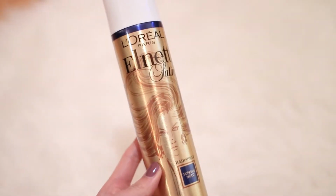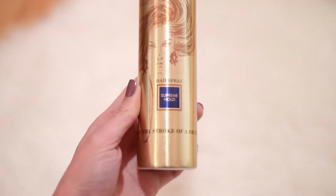But I just got the Elnett Supreme Hold, and I've got to say, it is super touchable, and it feels like you really have nothing in your hair, almost to the point where I'm wondering if it's doing anything. I've got to say, I hate the smell of this. Not to sound offensive or anything, but it kind of smells like grandma, but not in a cute way. I love the smell of my grandma, but this is not cute grandma smell, if that makes any sense.